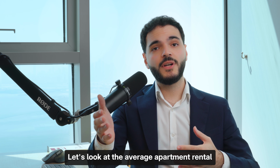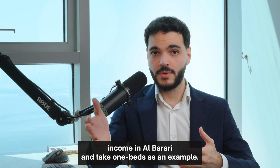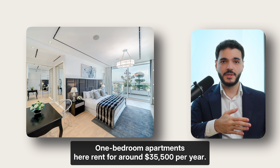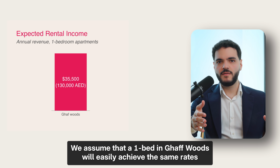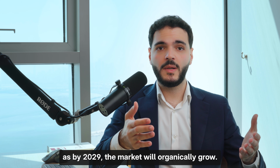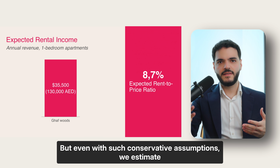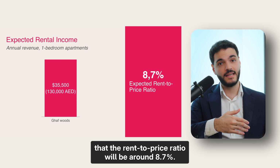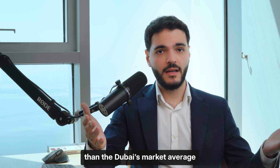Let's look at the average apartment rental income in Al Barari and take one bed as an example. One-bedroom apartments here rent for around $35.5 thousand per year. We assume that a one-bed in Ghaf Woods will easily achieve the same rates and eventually will be priced higher, as by 2029 the market will organically grow. But even with such conservative assumptions, we estimate that the rent-to-price ratio will be around 8.7%, which is roughly 2 times higher than the Dubai market average.